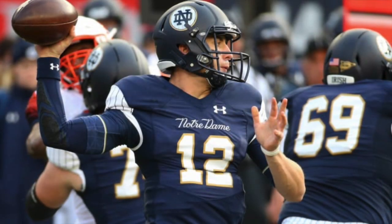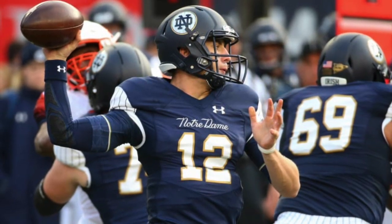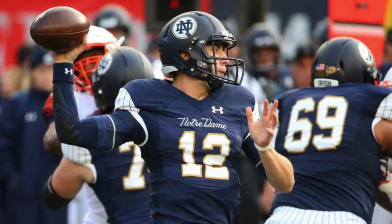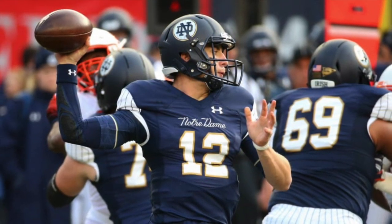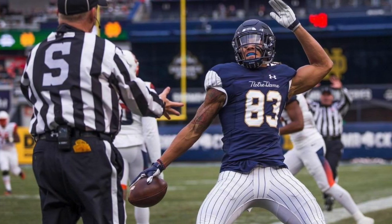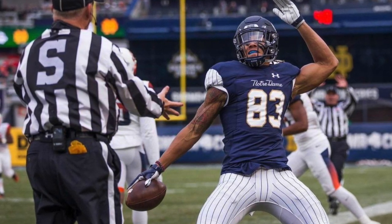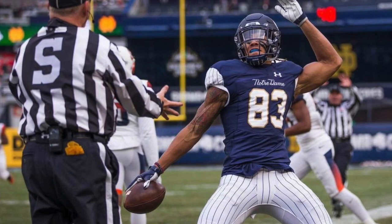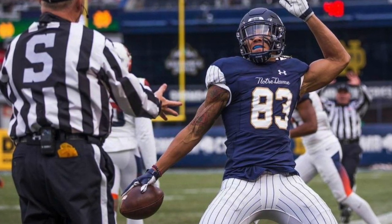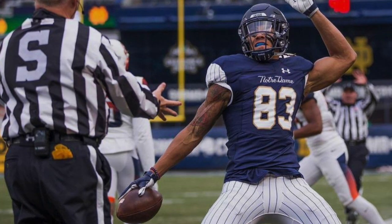It's obvious that it never occurred to Under Armour and Notre Dame that not every Notre Dame fan is a Yankees fan, and not every Yankees fan is a Notre Dame fan. So already, the people who are going to like these jerseys, that's a pretty small demographic. But pinstripes on a football uniform, these look downright silly. That's all I gotta say about these jerseys. Definitely a no for me, dog. Do not like Notre Dame's pinstripe uniforms.